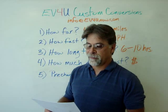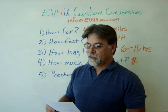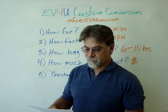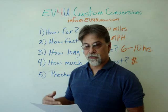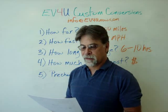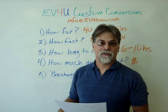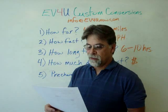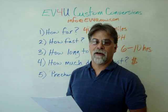And then the recommended pre-charge resistance values and power ratings are listed in Table 1. Here's Table 1. The controller that we use is the 1231C-8601, and they recommend a 750 ohm 25 watt resistor.